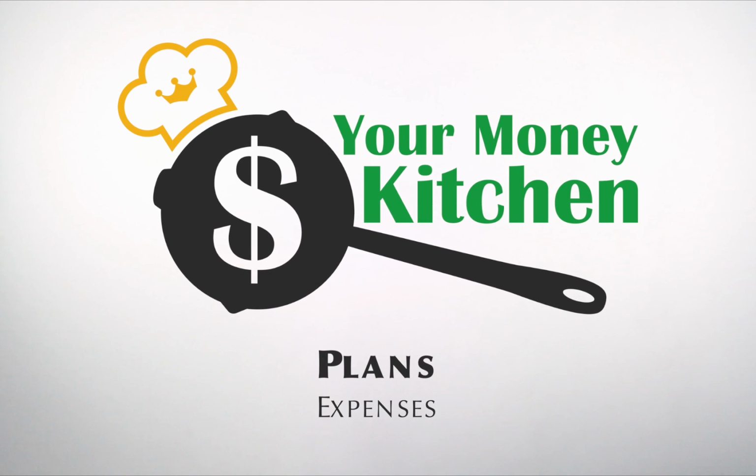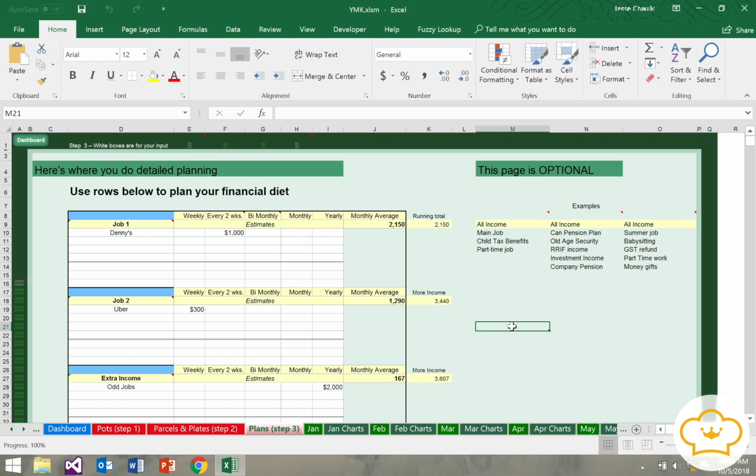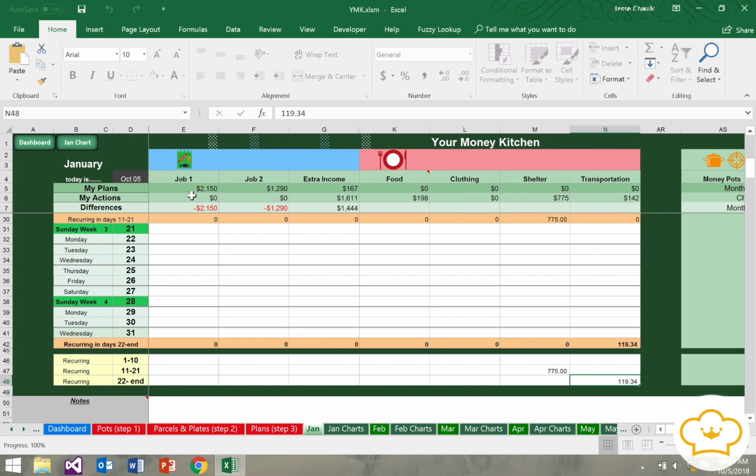So what we want to do now is just see how the plans appear on the actual month. If we jump to the month of January, we see the blue area where we show the parcels, like grocery bags coming in. This is what we anticipate every single month coming in to our money kitchen. But of course, it gets consumed. So now we're going to jump to the plan area, our planned consumption.